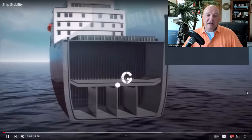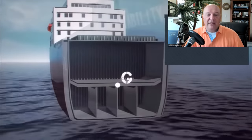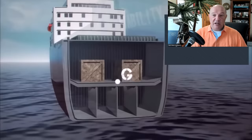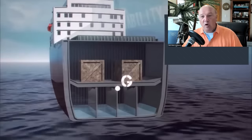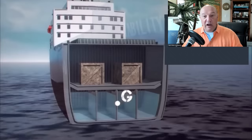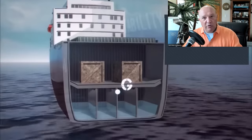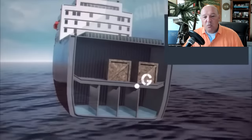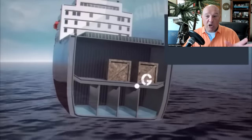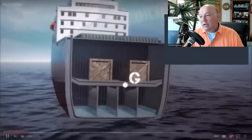So this is an issue on ship stability. Ships have a center of gravity. Center of gravity is based on not just the vessel itself, but the cargo, the ballast, the fuel oil on it. And the center of gravity will shift on a vessel, particularly during loading and offloading operations. As you take pieces of cargo off, the center of gravity will move and affect the trim of the vessel.